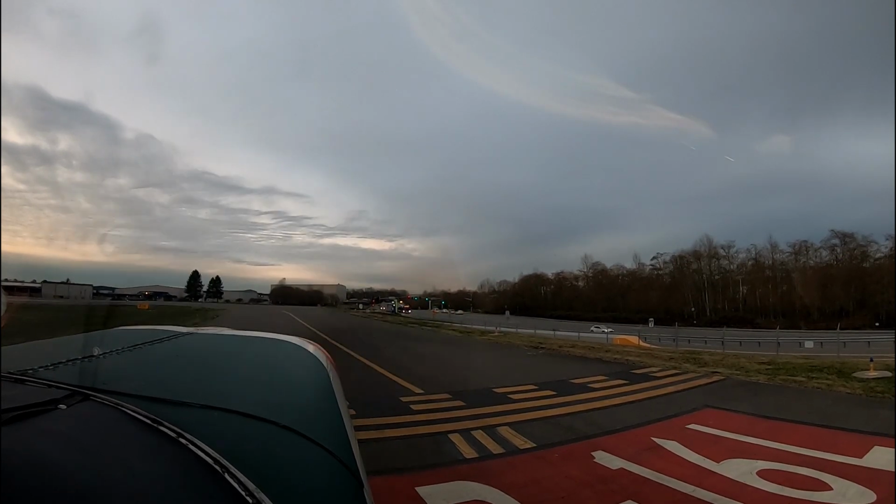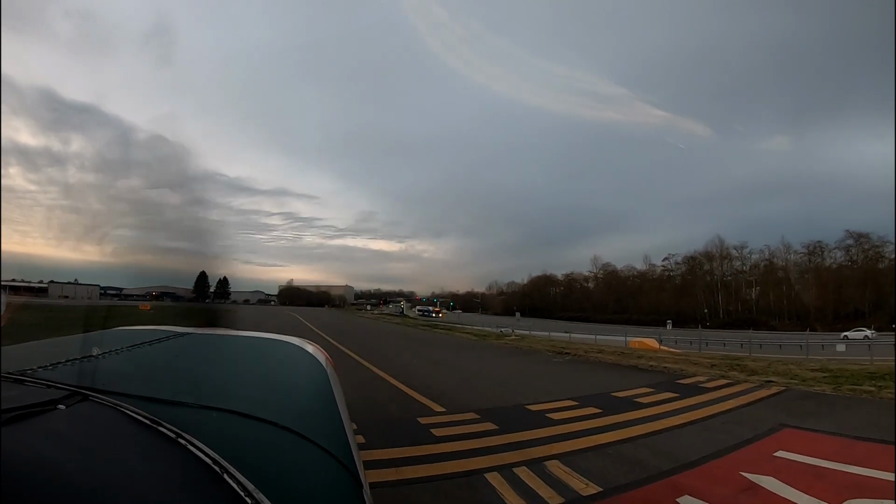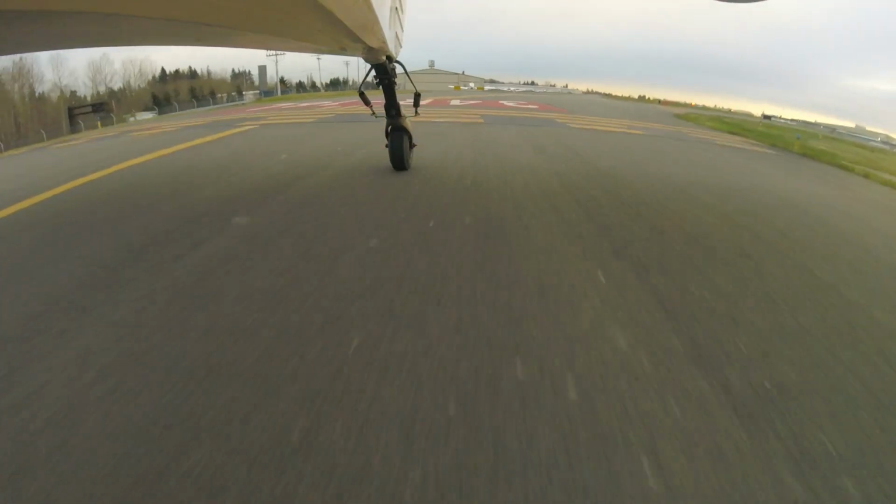Number 9250 Kilo, runway 16 left, cleared for takeoff. Left turnout approved, cross over the airport at or above 2,100. Alright, cleared for takeoff, 16 left turnout, 2,100 for the overhead, 9250 Kilo.